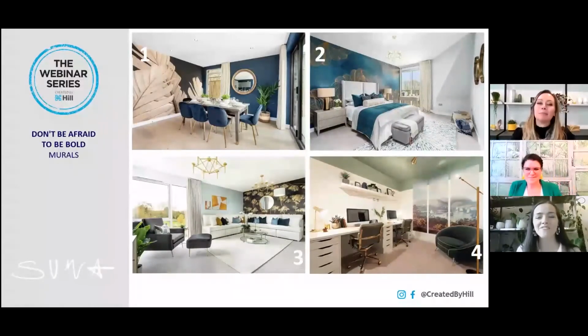So here we have, dare to be bold, basically. Here we have examples of some really bold wall murals and bold colours on walls. And hopefully you can see by these that even though we're using darker colours and really bold patterns, they're not actually overpowering in the space, and they really help take your room to the next level. So number 1 and number 2 are great examples of wall-to-wall massive wall murals, which are almost like a piece of artwork in themselves.